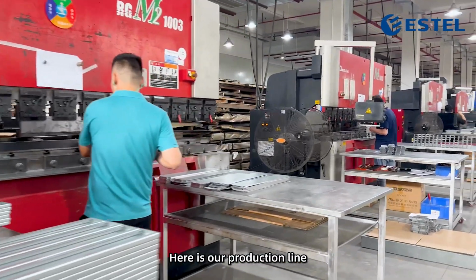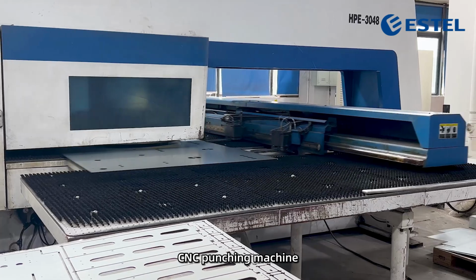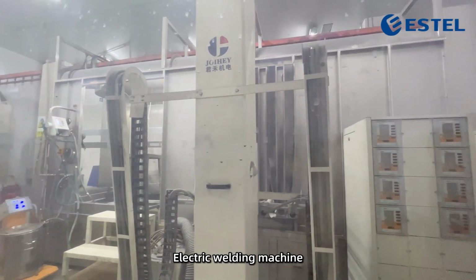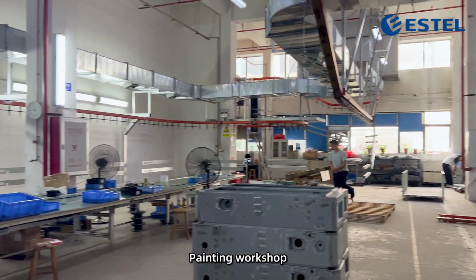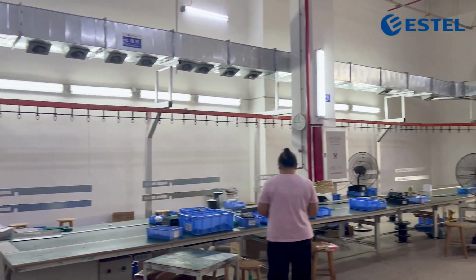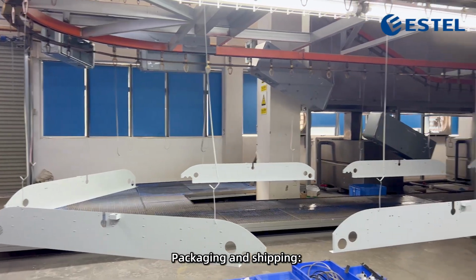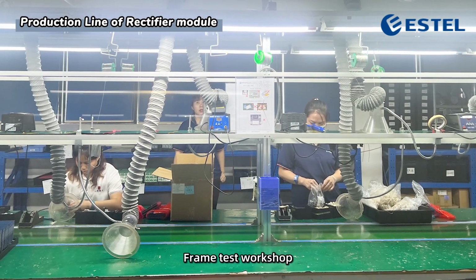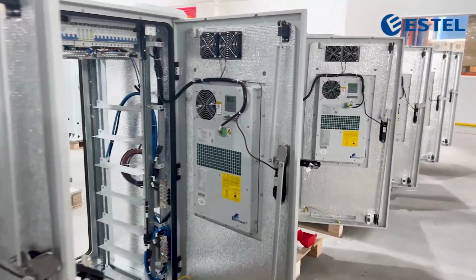Here is our production line. Includes laser cutting machine, CNC punching machine, CNC bending machine, electric welding machine, branding machine, painting workshop, assembly line, testing and quality control, packaging and shipping, wiring machining workshop, frame assembly workshop, frame test workshop, PDU assembly and test workshop.